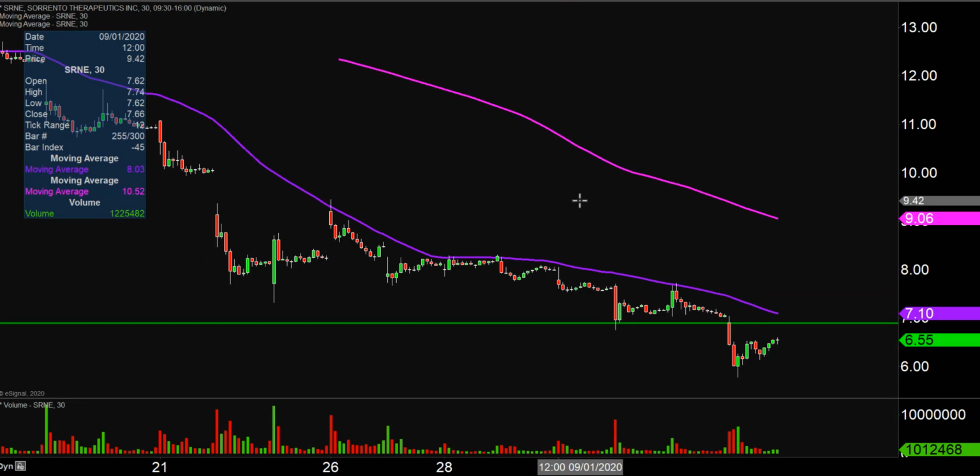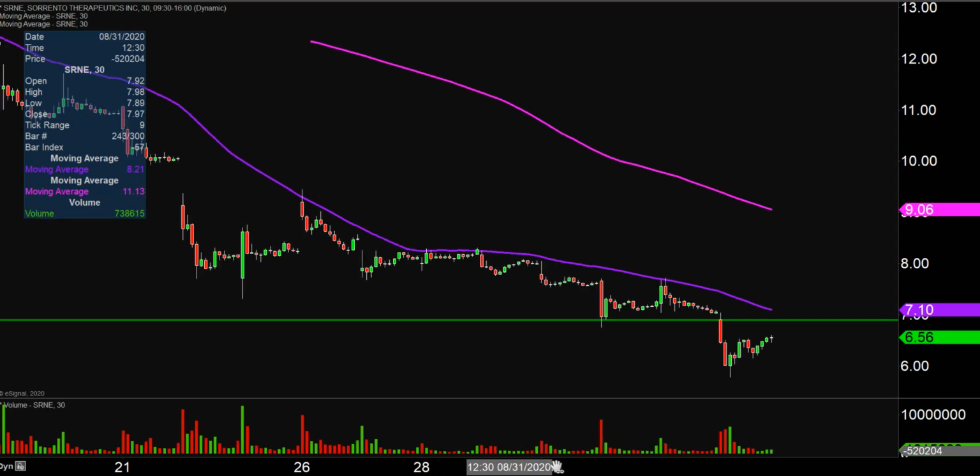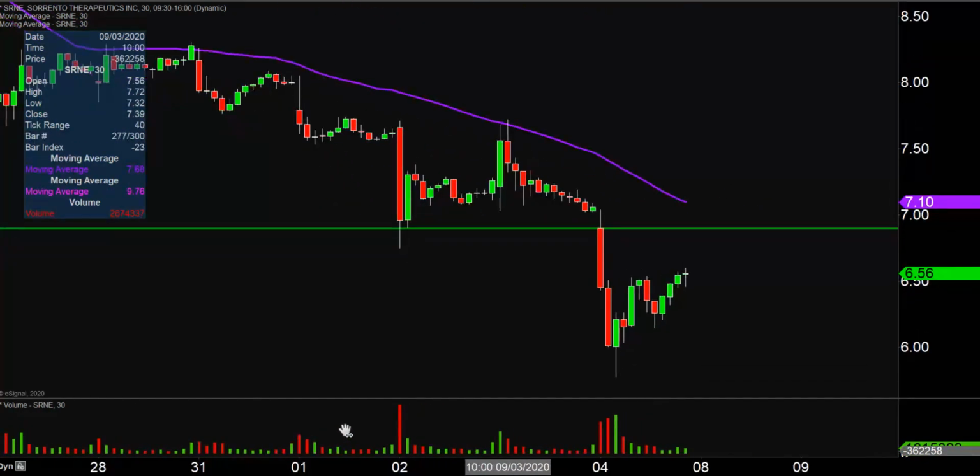Now, I'm saying that half jokingly. I'm not guaranteeing that some big bounce is coming. But yeah, you know what? Usually when people, from a psychology standpoint, start to think that, all right, this stock is never going to go back up, usually that's where things maybe kind of just turned around.